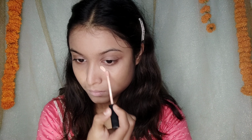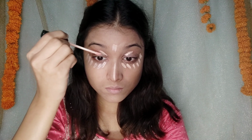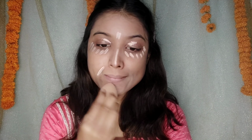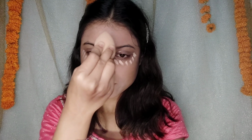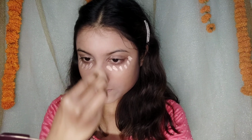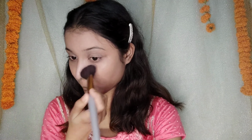Next, for the concealer, here I am using Maybelline Fit Me Concealer in the shade 10 Light. It's a full coverage concealer and it's so lightweight and it's just amazing, you guys. So you should get it. And now to set my concealer and foundation in place, I am using Lakme Perfect Radiance Compact Powder in the shade Natural Pearl.